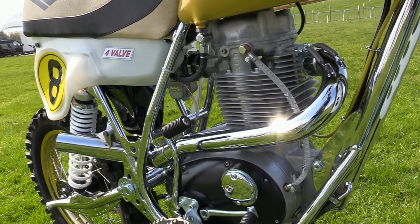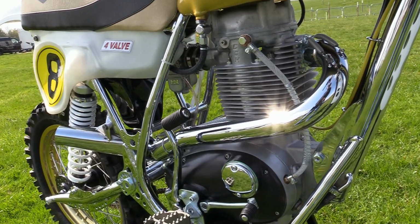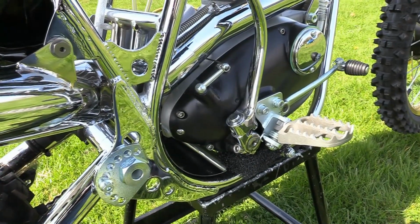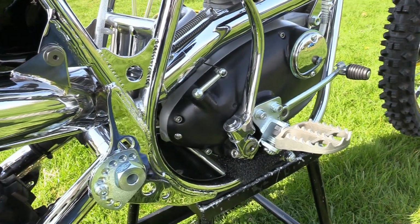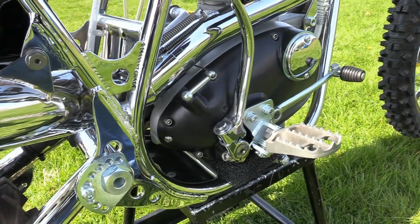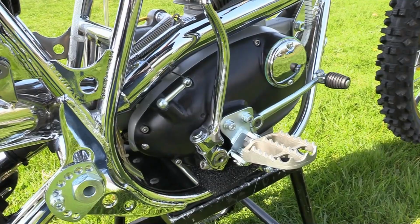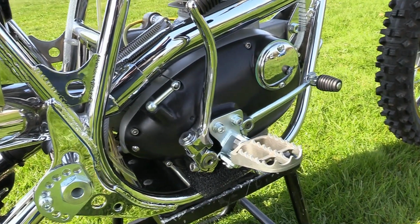But certainly straight away you can see the quality and the workmanship on this WR Works replica chassis, and all of that fantastic chrome plating was done by S&T Plating in Bristol here in the UK.